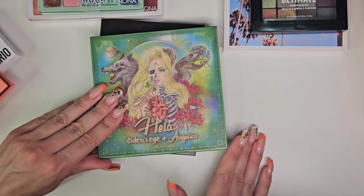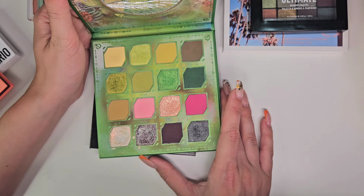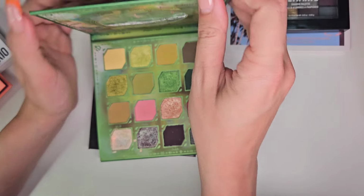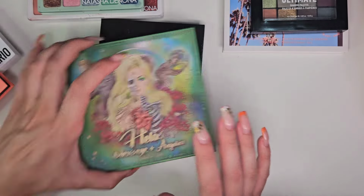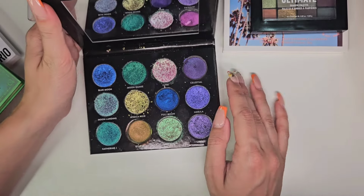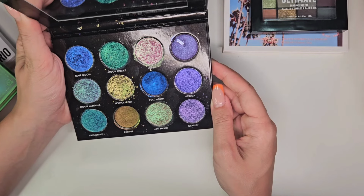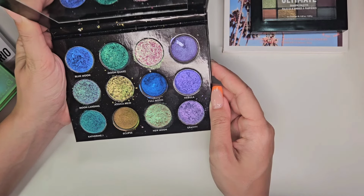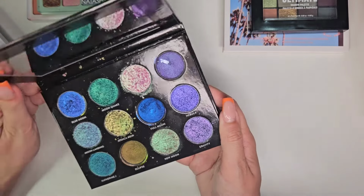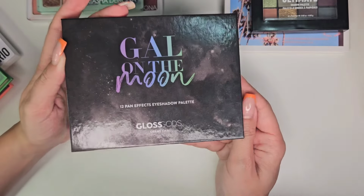And as well I have the Hela from Wooden's Eye and Angelica. I'm gonna keep this one because it's so beautiful. I can't declutter it, and it has so many green shades, and I love green. It's one of my favorite colors, so this one will stay. Then I have the Gal on the Moon from Gloss Gods, and this is so bright, so I'm debating, but again, can I depot some of these maybe and keep some? I don't even know. I think this one I'm gonna keep as it is because I'm a bit scared to destroy these eyeshadows. They are so beautiful.